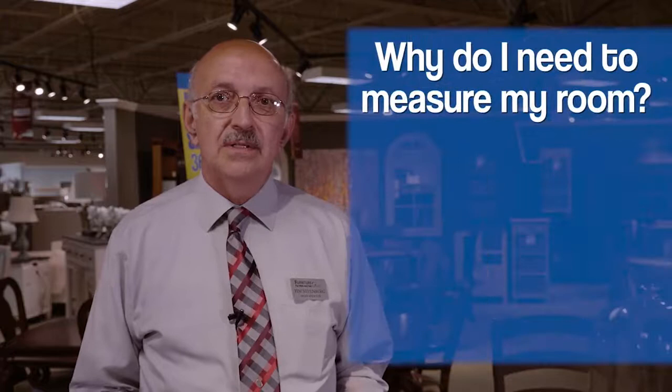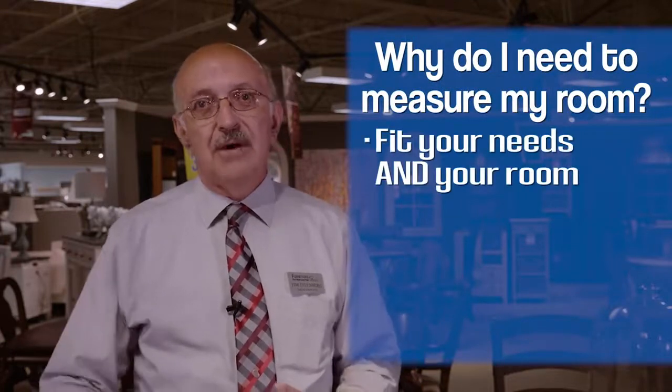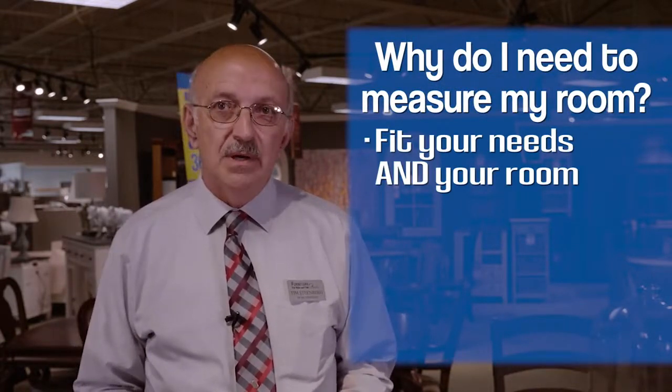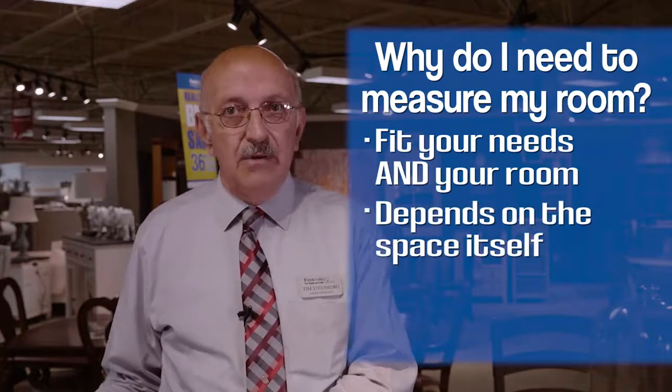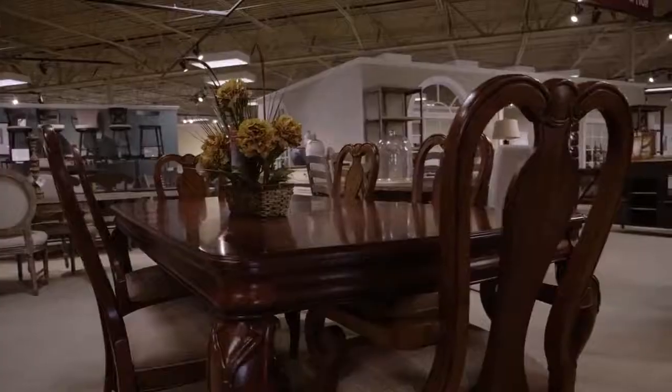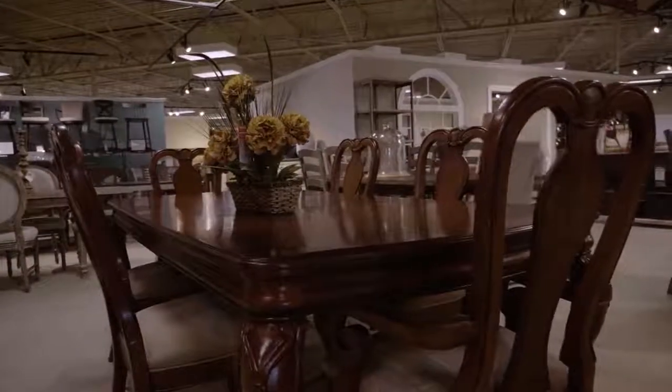Now I want to start discussing how do you measure your room to make sure that you get the right table that's going to fit your needs but yet fit the space that you have available. And it's going to make a little bit of difference depending on if it's a formal dining room or an eat-in kitchen. In a formal dining room, typically you're in an enclosed space.